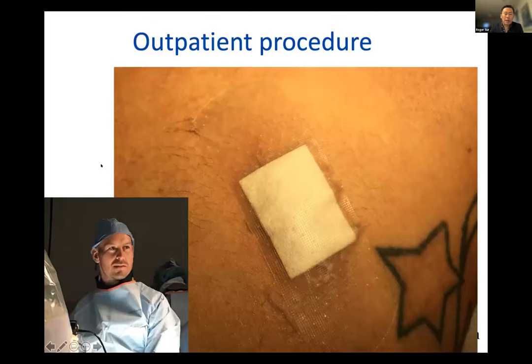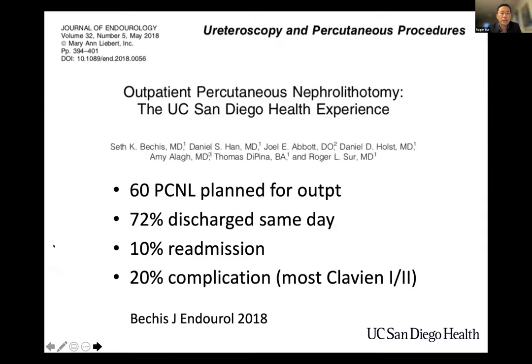I started doing this back in 2015. This was my fellow at the time, and he wanted to start doing outpatient PCNL because he had read about it. And he actually sent a patient home the same day. And we brought home the patient the next day, and I was very scared, but the patient was fine. We checked the blood count, patient was normal, patient was fine. And from that point forward, we started doing outpatient PCNLs.